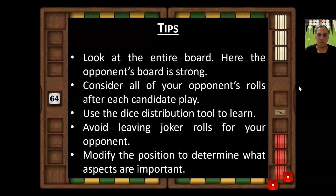So the tips for this position are as follows. You want to look at the entire board. Here, the opponent's board is strong, so it's very important that you look at the opponent's board. So we saw when we modified the position and made the board weaker, then it changes the top play. The other thing you want to do is consider all of your opponent's rolls after each candidate play.